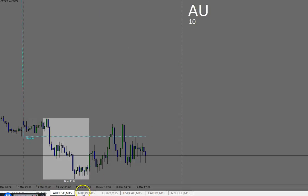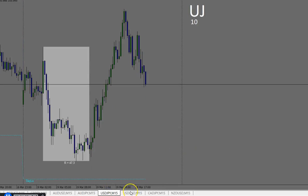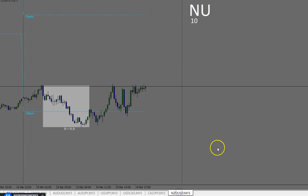Australian dollar US dollar, there's nothing to be had there. Australian dollar Japanese yen, nothing. US dollar Japanese yen, nothing on that. US dollar CAD, nothing on that. Canadian dollar Japanese yen is a no-go, and the New Zealand dollar US dollar, nothing going on there. Very, very quiet, not much price action at all. So I'll pause this for the time being.